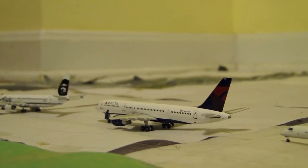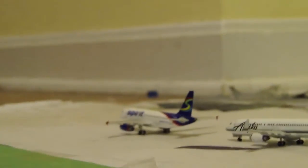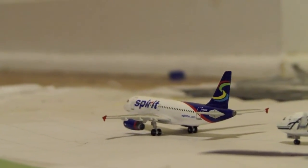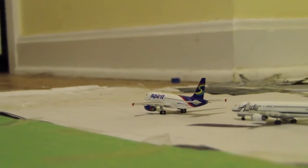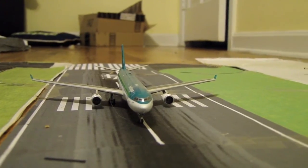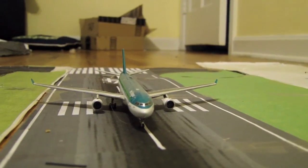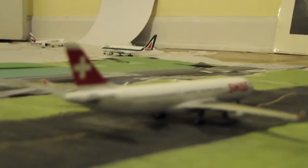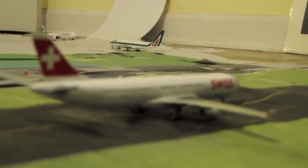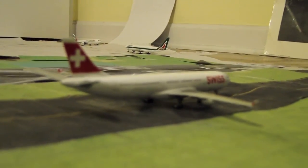Over here we have a Delta 757 going out to Atlanta, Alaska heading out to Seattle, Spirit heading out to Fort Lauderdale, an hour and a half late in Spirit fashion in their party costume today. Over on 4 left we have Aer Lingus A330-300 spooling up engines and starting to roar down 4 left, getting ready for its flight out to Dublin. We have the Swiss from Zurich arriving 35 minutes early. Good winds over Western Europe for this flight, so they were able to arrive earlier than expected.